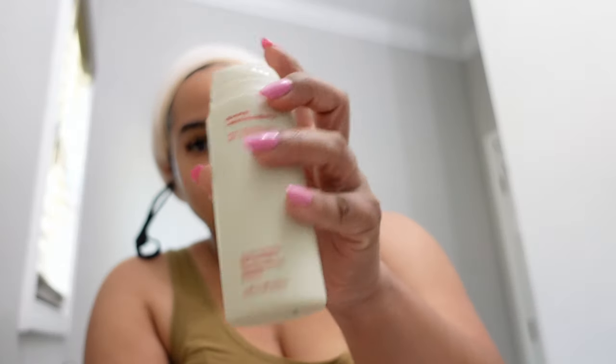And now I'm gonna go in with the Facial Bare Necessity Hyaluronic Gel Cleanser. And this is a low foaming cleanser because it's a gel cleanser. So you'll see there's a little foam, but it's not too much.